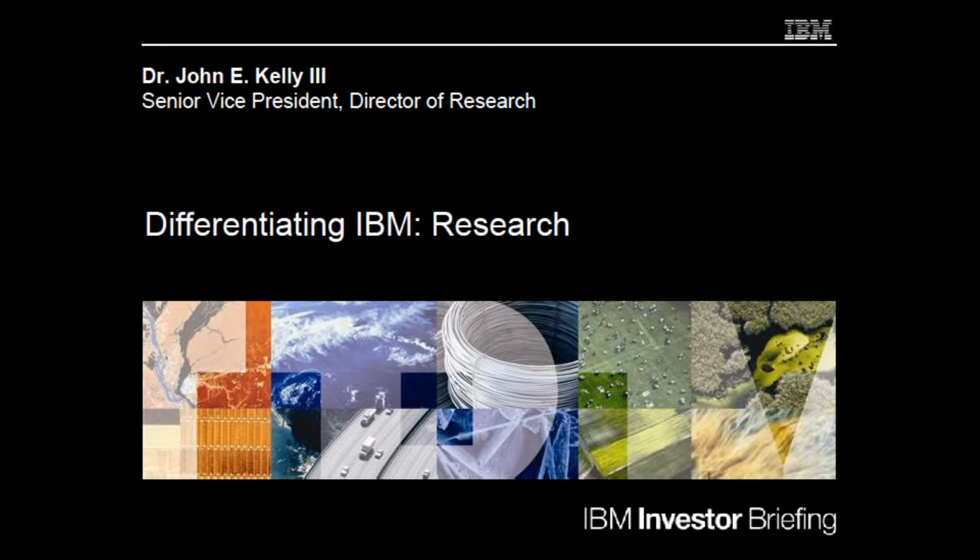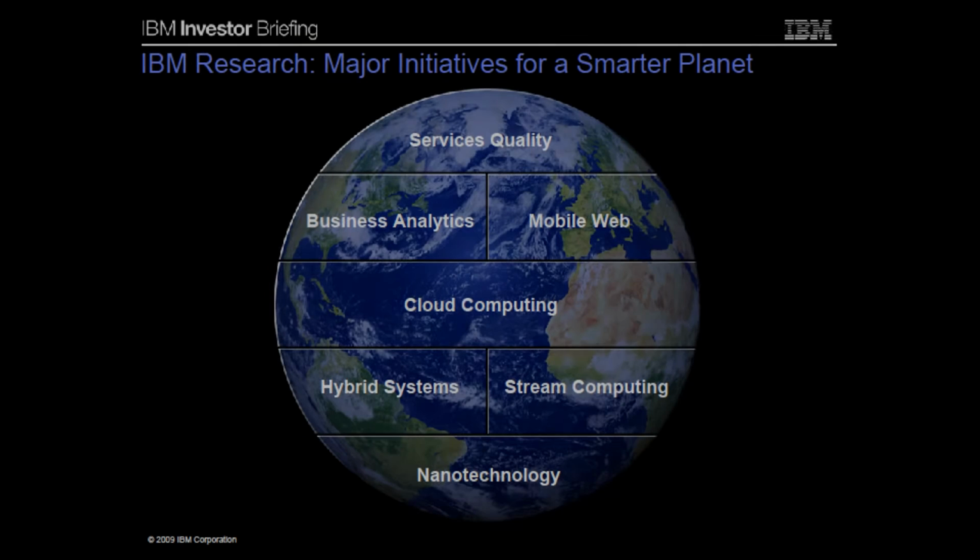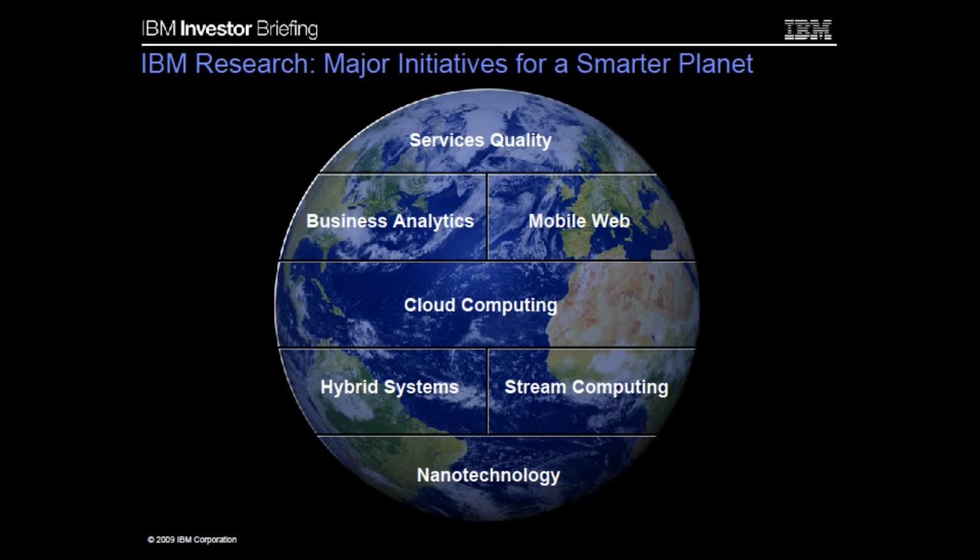Well, good morning and welcome back. Let me share with you, first and foremost, what are our research priorities in IBM. As you know, we spend between $5 and $6 billion a year on R&D. Now, I'm often asked, well, John, what are the big breakthroughs? What are the things that are going to change this industry? What are you guys working on in research?